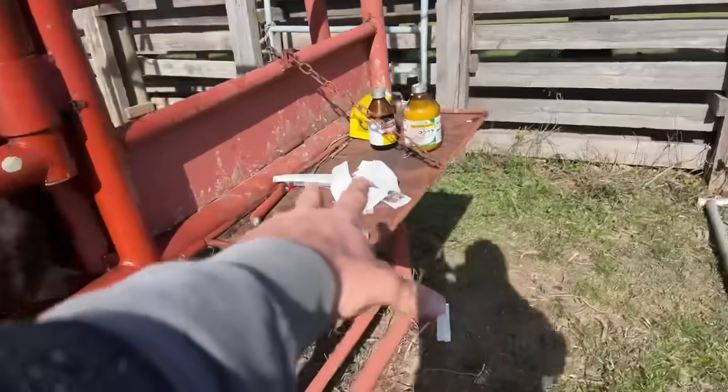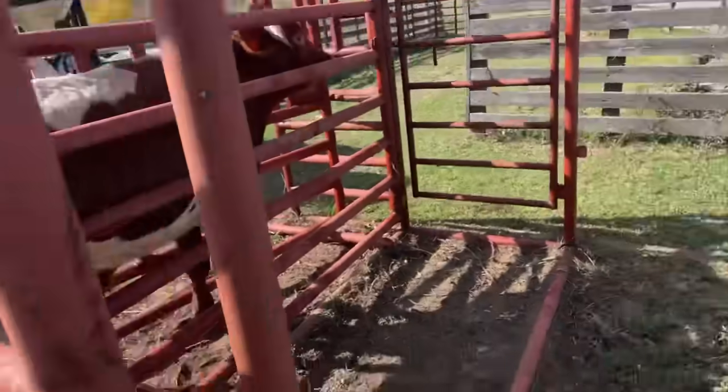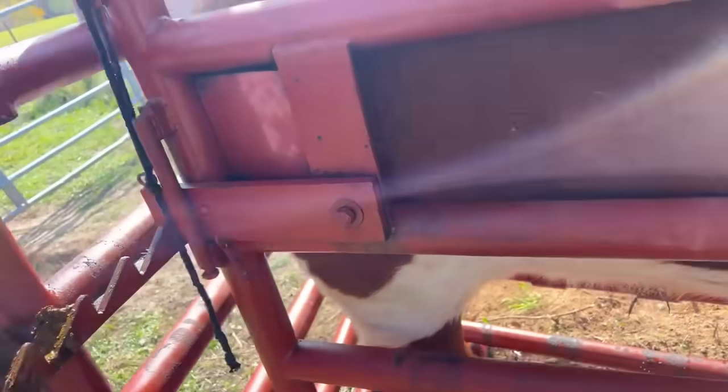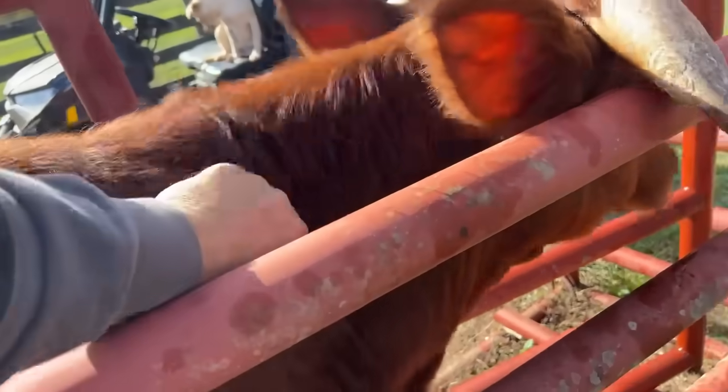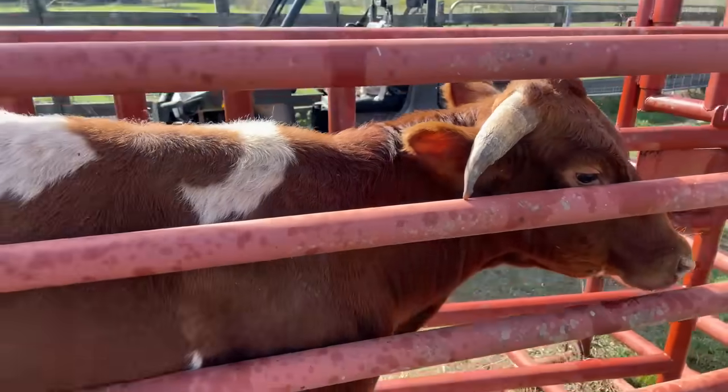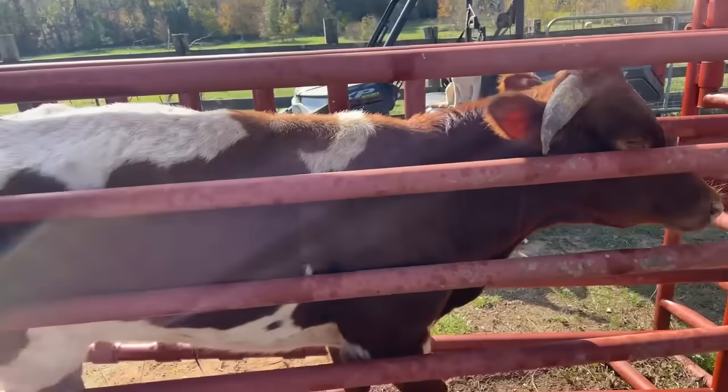laying down. Today, we're going to administer all kinds of stuff that he needs. You guys bear with me just for a second or so. This is the squeeze chute, and it's going to prevent him from moving around while we try to work. This is the area that I need right here. Gary, stop wiggling so much. This is the area we're going to work on right here.